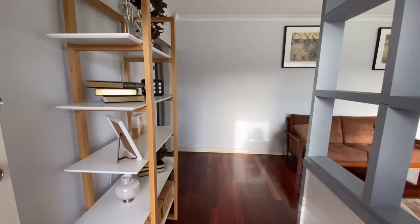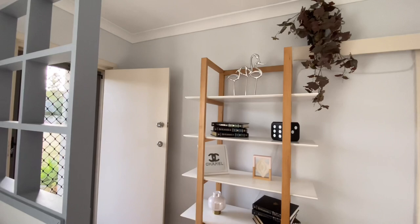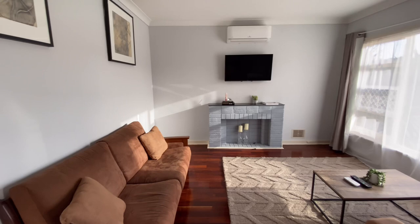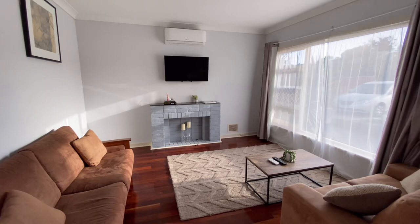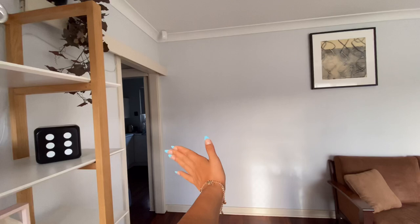As soon as I enter, I have this cute living room shelf which has just the decorations. Joining this side is the living room. We don't have much stuff inside, but we just have this couch over here, and it's very simple. From here, when you go towards the left, that's the kitchen, and I'm gonna show you guys more of it.